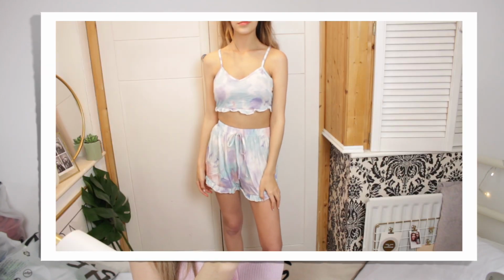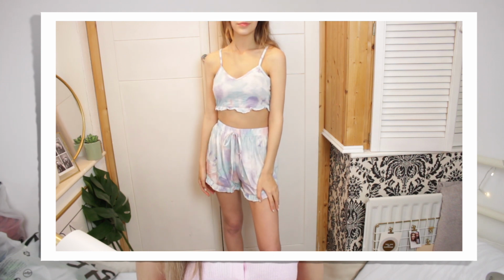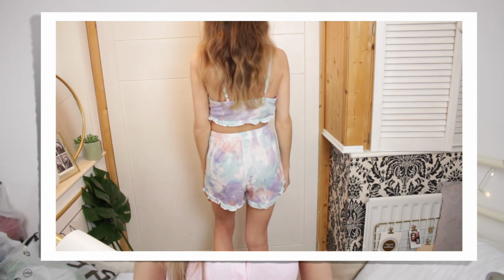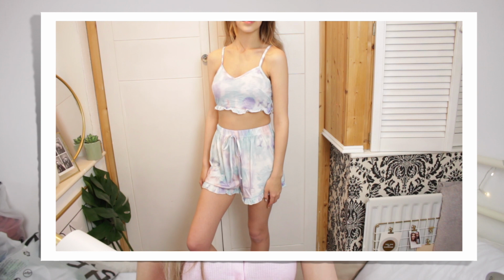And then this is the little top, which again has frills on the bottom, and I just love it. It's so cute. And this was only £8.01, which is actually insane. I can't get over prices at Shein, especially when it's good quality. I got a size small in these, and like I said, they fit perfectly. Both are quite stretchy and have room, so I do kind of wish I'd ordered more pajamas now because they were really cute.